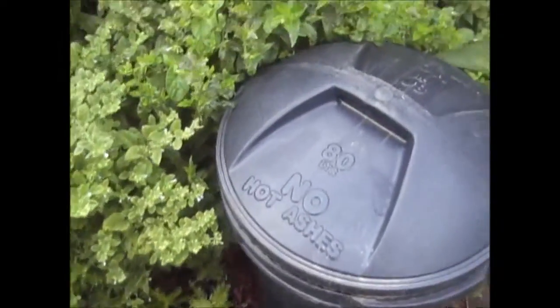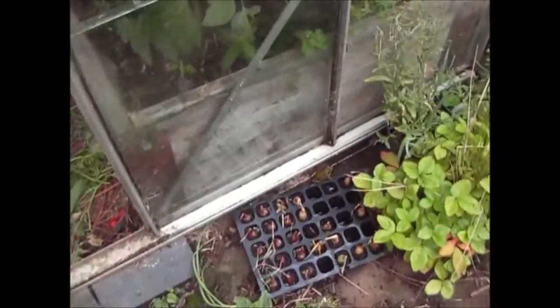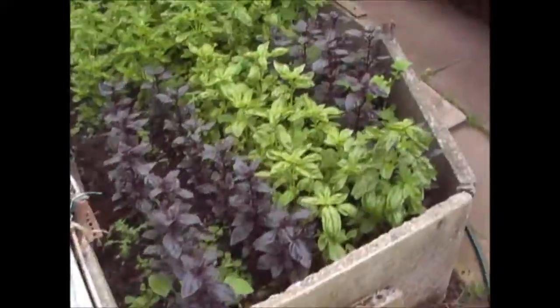And we've got a frog, I don't know if you can see him. There's frogs everywhere up here at the moment. So that's the top end anyway. Oh, he's going in the greenhouse. No, he's not.